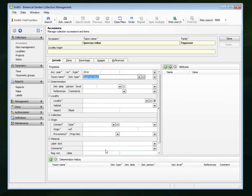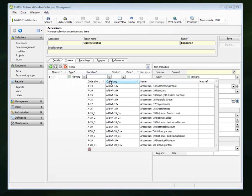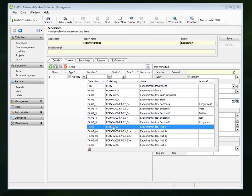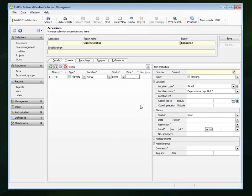And then we're going to decide the provenance. We're going to say that it's a garden with wild origin. And this story is a planting which was planted in the experimental department, hut 3. I'm just going to scroll down here. I could have typed here as well. And what we did was we actually sowed an acorn, which is maybe not such a good example, and then I'll type in the year, that it was sown in September 2010.